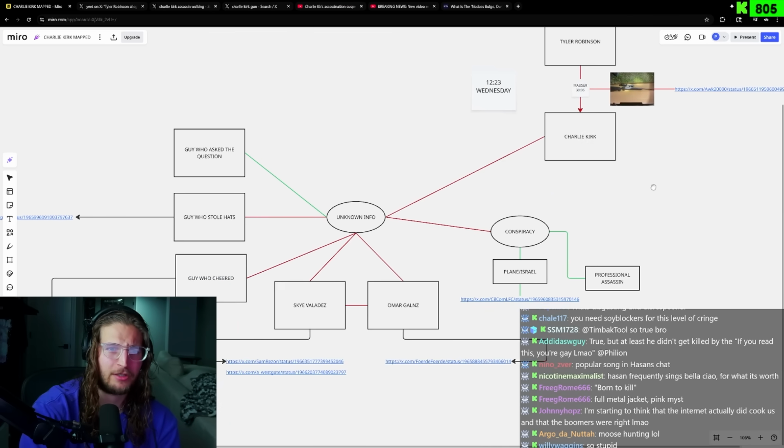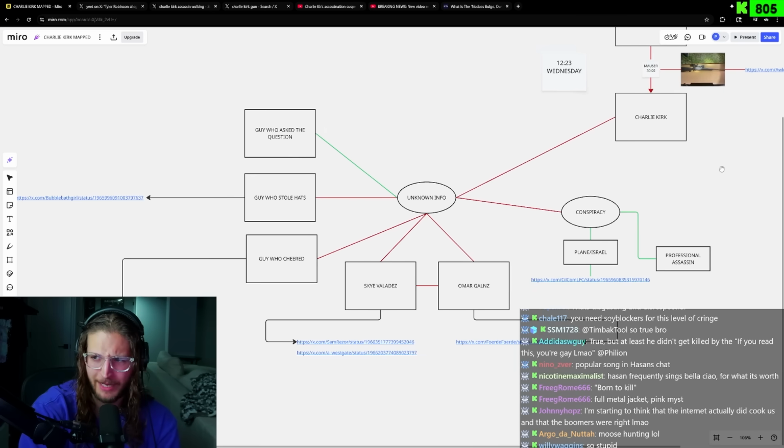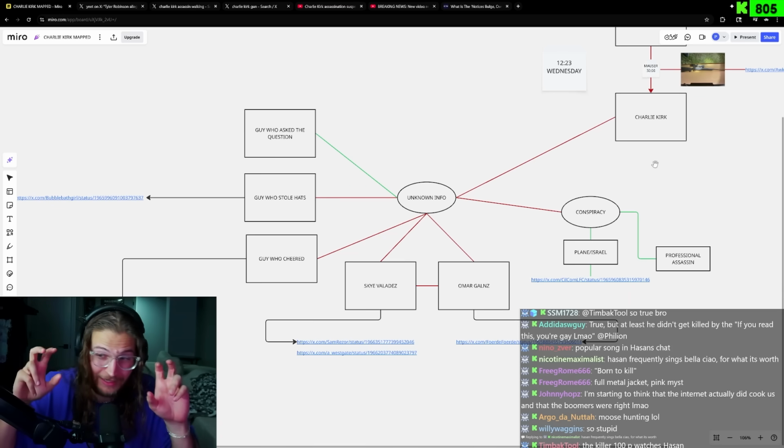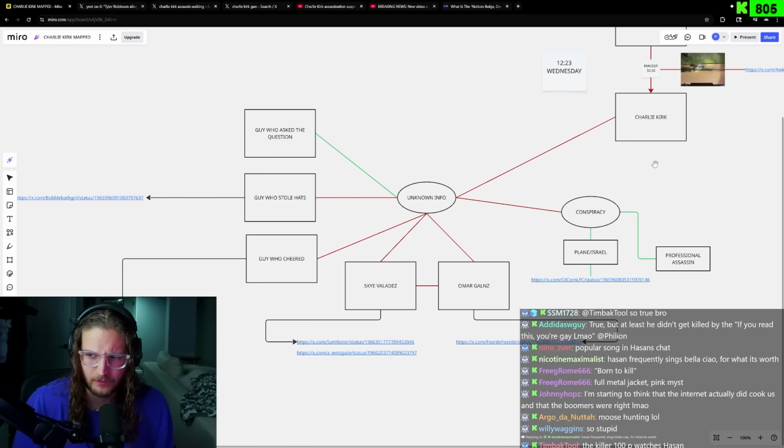Now, there is a lot of unknown information about this, and I did my best to map some of the things here that I think are important to talk about, okay? Don't pay mind to the red and green. They roughly indicate whether they're cleared. Red is still unknown, right?